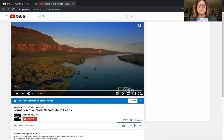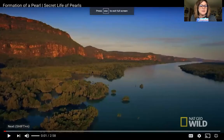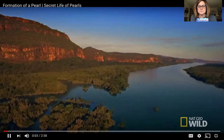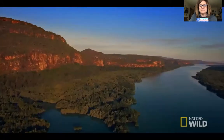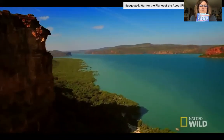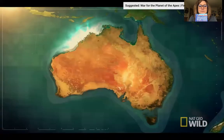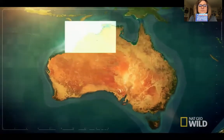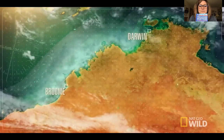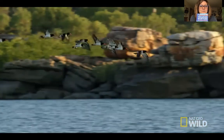Few places on Earth remain as untouched as Australia's northwest. This coastline is one of the last pristine places remaining on our planet. Between Broome and Darwin, the coast is as wild today as it was when Europeans settled the continent over 200 years ago.